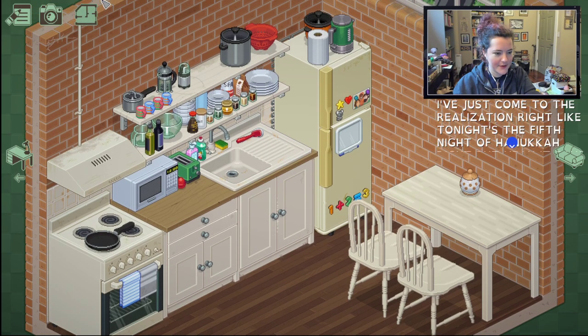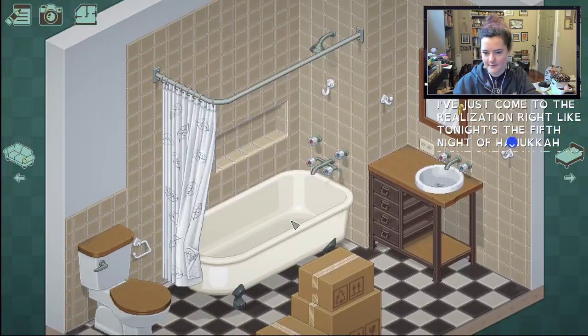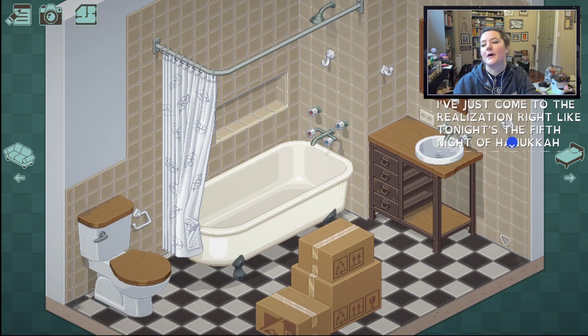Okay, trial by fire does have a new meaning. Dun dun dun. Okay, so the bathroom. Oh, I have a clawfoot bathtub. Oh my god. Anna in real life would kill for this bathroom. It has a bathtub and a shower.